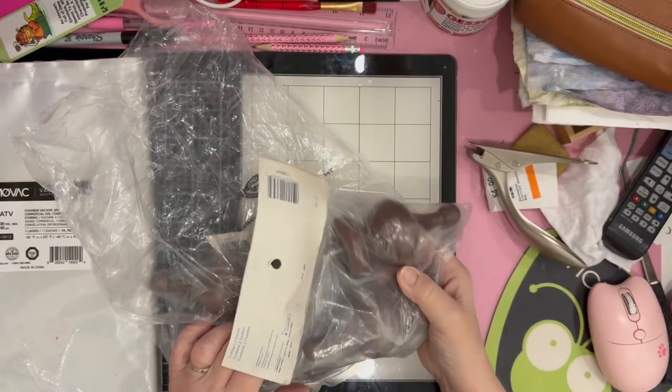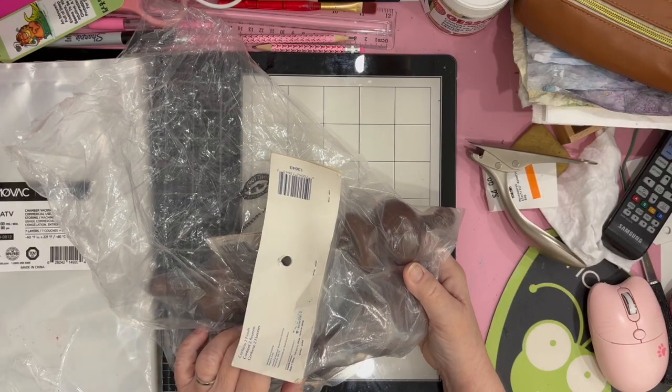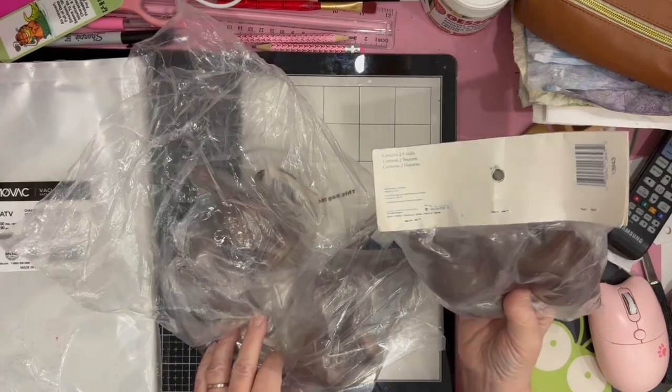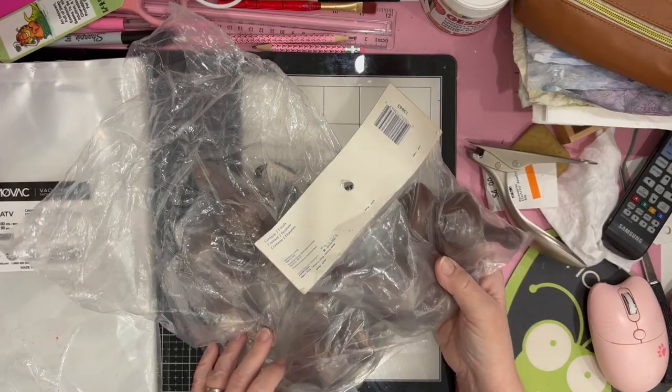But did I buy enough? 1, 2, 3, 4. I haven't. No, I'm missing a bag. I don't have enough to do all my curtains in here. Okay, so plan B.